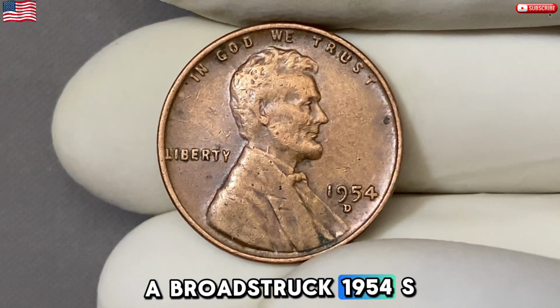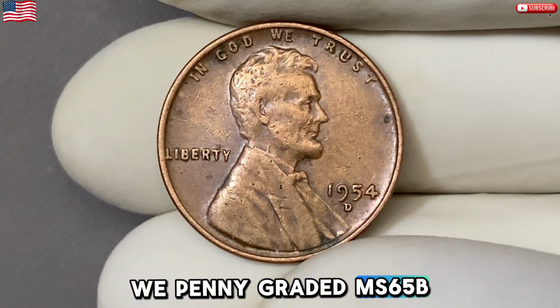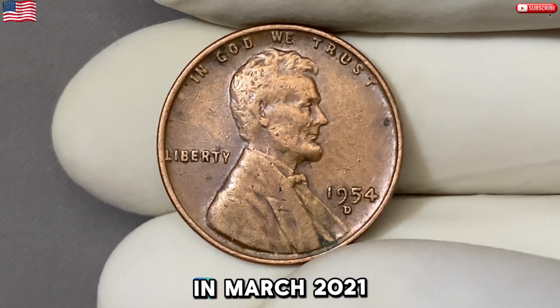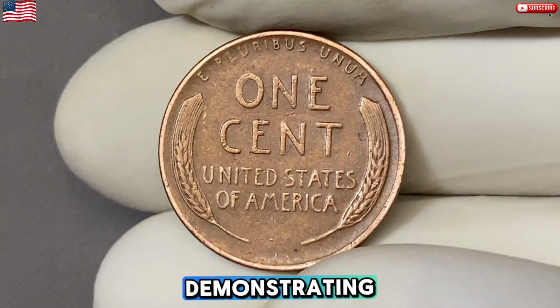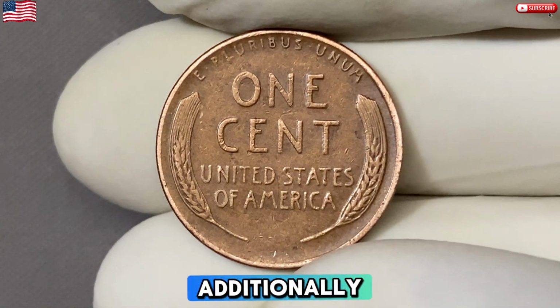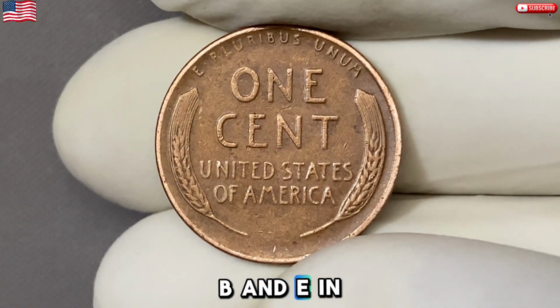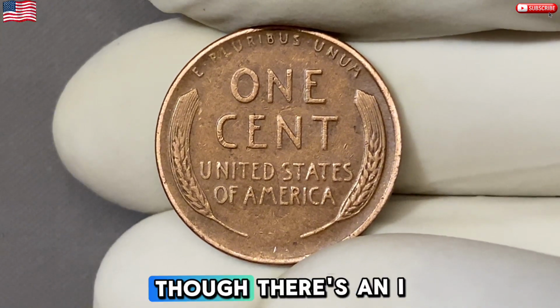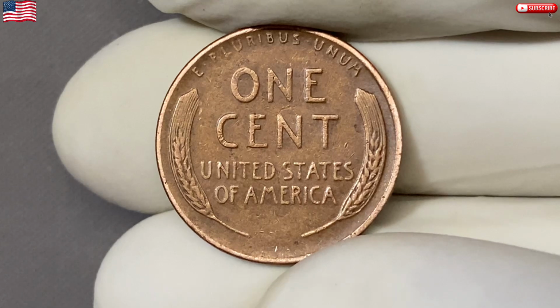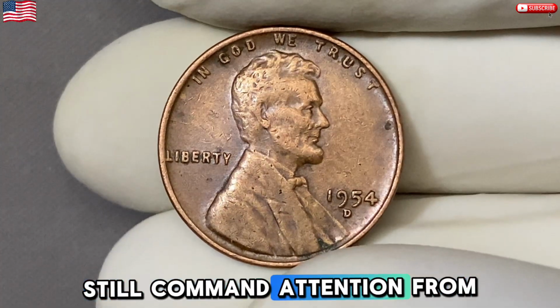A broad-struck 1954 S wheat penny graded MS-65 BN sold for $63 in March 2021, demonstrating that even minor errors can significantly increase a coin's value. Additionally, the BI error is a die crack that forms between the B and E in Liberty, making it appear as though there's an I between the letters. While this error is more common, well-preserved examples can still command attention from collectors.